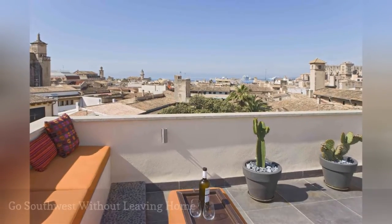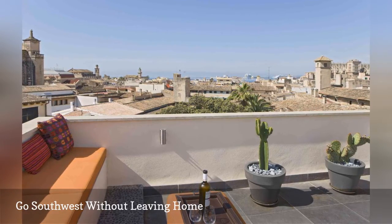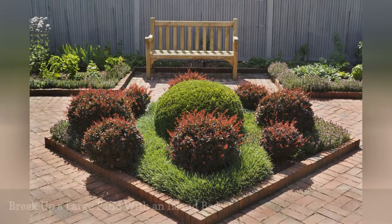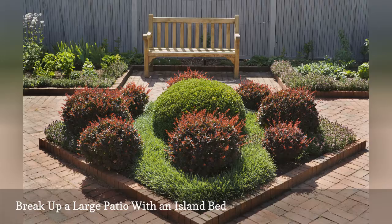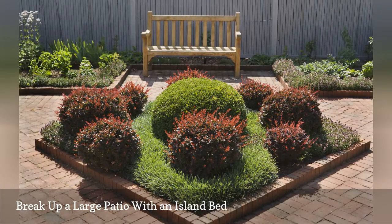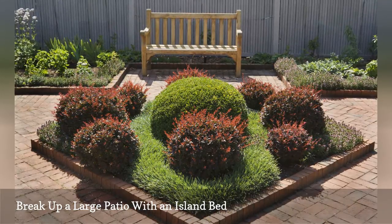Do you adore plants and decor that promote a southwestern theme? Then be sure to include some pots of cacti and succulents on your patio. In this slide, plants serve the purpose of breaking up a large patio, visually. Specifically, the designer created an island bed and planted it with barberry shrubs, etc. Other small shrubs could have done just fine, too, if you dislike barberry.